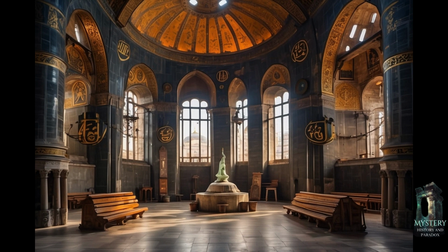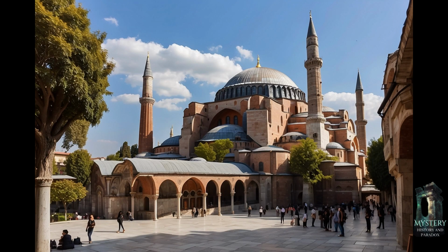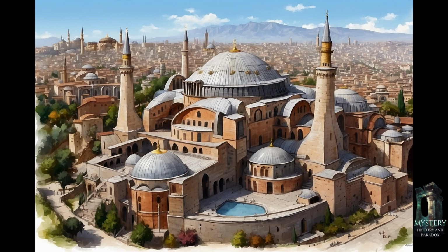The legend of the column brought from Jerusalem. The column known as the ornate column, inside Hagia Sophia, is rumored to have been brought from Jerusalem. This column was brought from the column where Jesus Christ was crucified and used in the construction of Hagia Sophia.